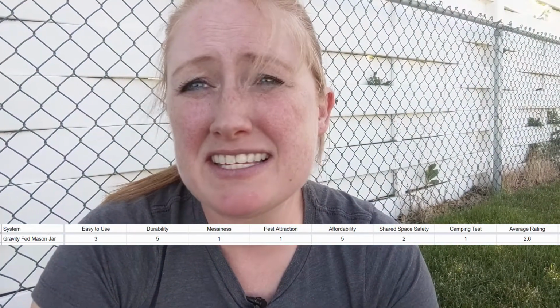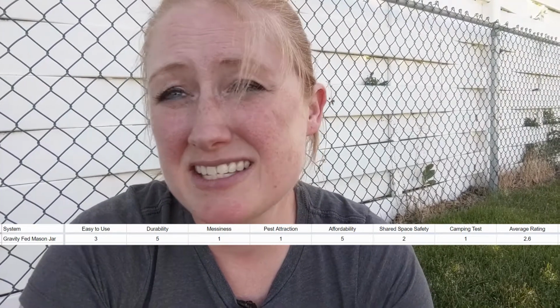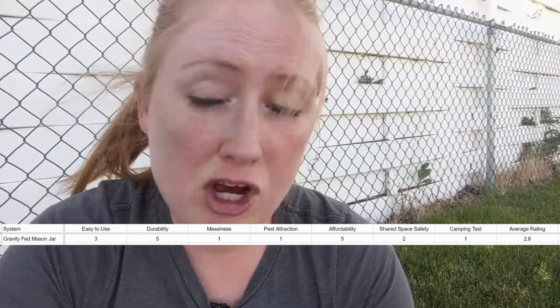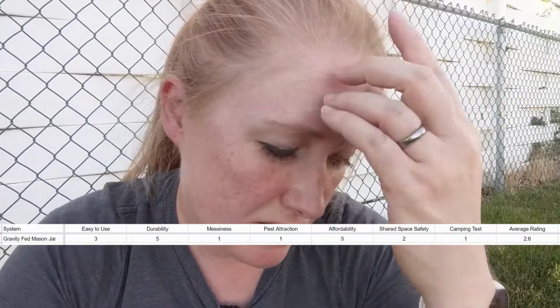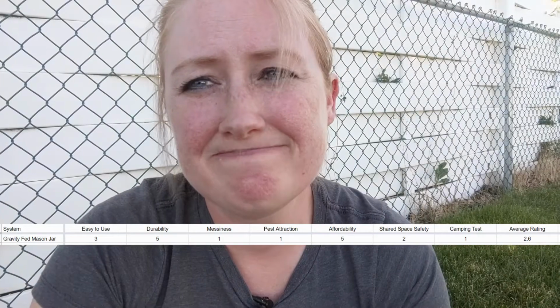And for the camping test, the mason jar-sized feeder scored a 1. I mean, this thing's got to be filled up daily, if not more frequently. For cost, though, it scored a 5. And for a shared pasture situation, it scored a 2.